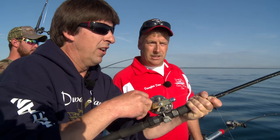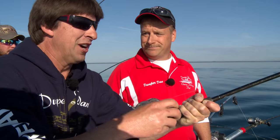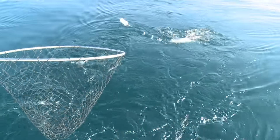They actually track how many fish you guys catch too, don't they? Absolutely. We hand in monthly reports of what we catch, how many clients we have out, how many hours, how many lines we run, how many hours we fish. So they keep track of all them numbers and stock the lake accordingly. You happen to be Wisconsin's number one producer too, don't you? You got it. We run the most trips on Lake Michigan and have a good time doing it.